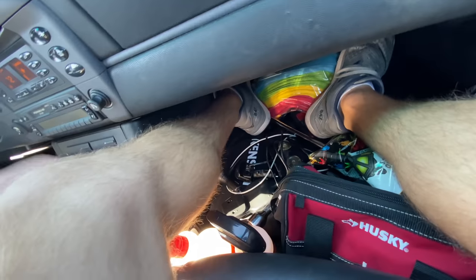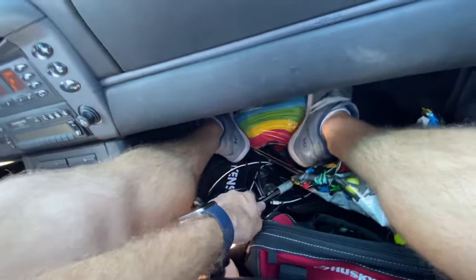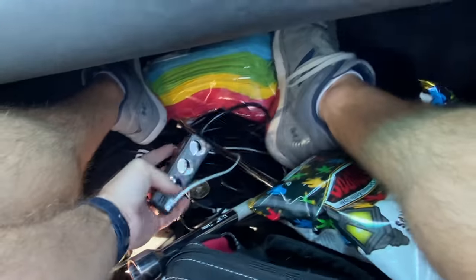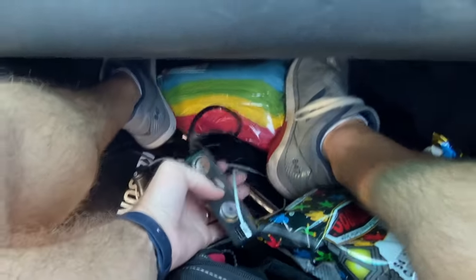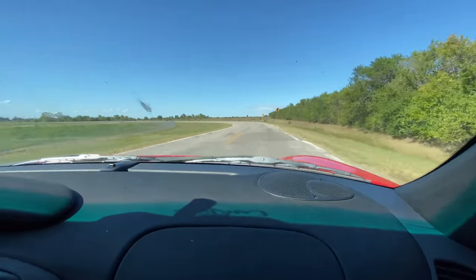What do we got going on down here? It's kind of like a mobile other people's cars. You got some tools. You guys are going to be set for tools. And an inverter. Cool. He's going to need a lot of power. God. This section of the road is brutal.